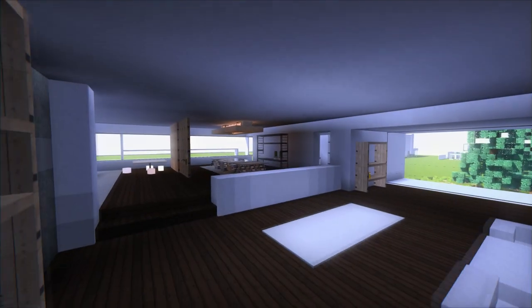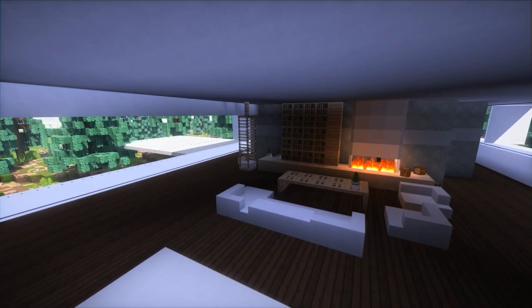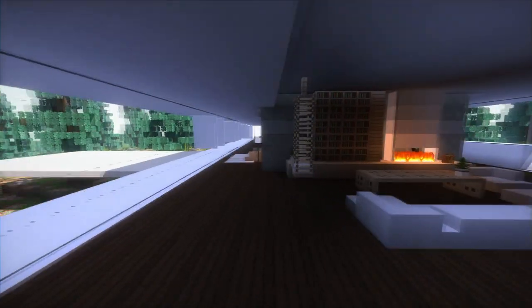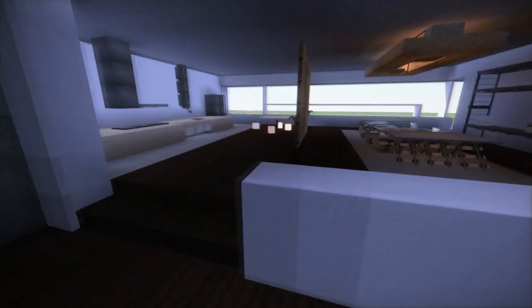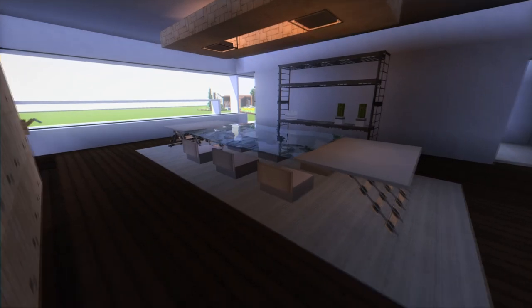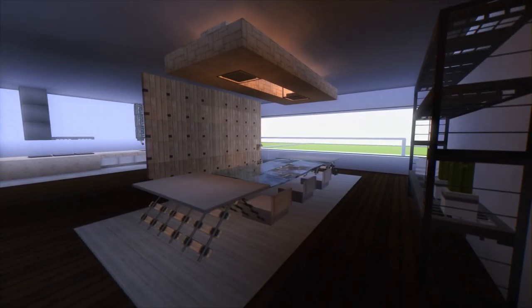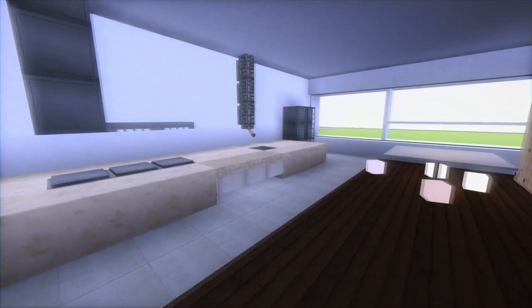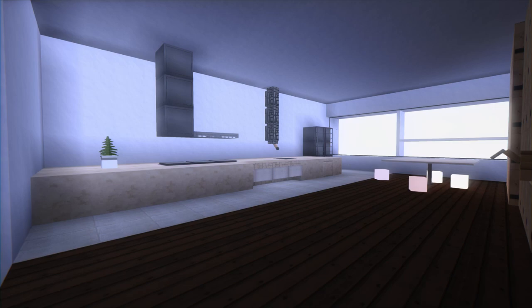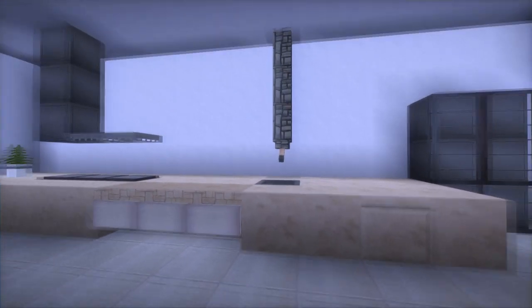Now, getting into the house itself, it is very, very wide and very spread out, this build. It's definitely not lacking any space whatsoever. This is like the coach or the bus of modern houses. But it's pretty nice and it's very unique. I like this table design as well. I haven't seen that done before. The kitchen as well is very simplistic and wide. But it works really well. It is so simplistic, in fact.